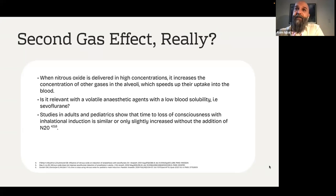Proponents of nitrous oxide may argue that it's useful for the second gas effect. This is where nitrous oxide, when used, transfers across the alveolus rapidly because of its high solubility. And this leads to concentration of the remaining gases in the alveolus, namely the volatile anesthetic, and increases the driving pressure of the volatiles into the blood.